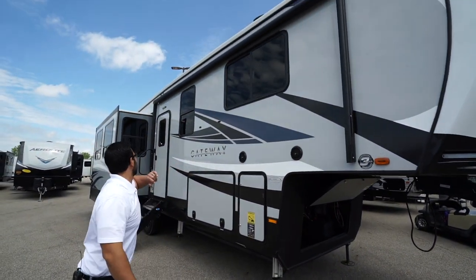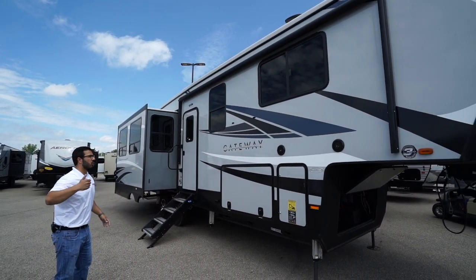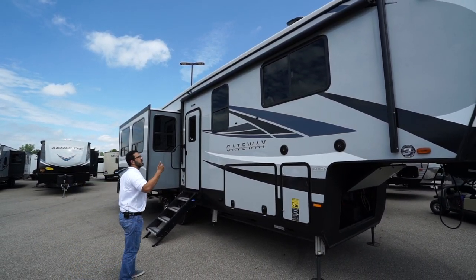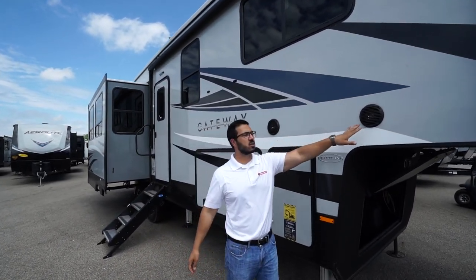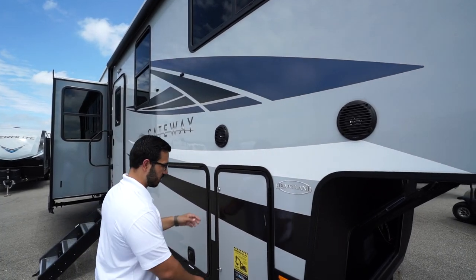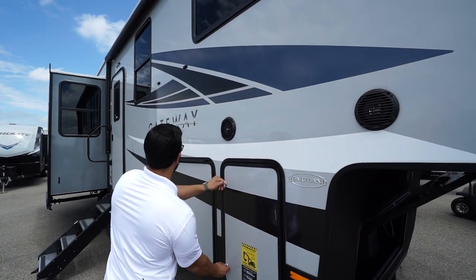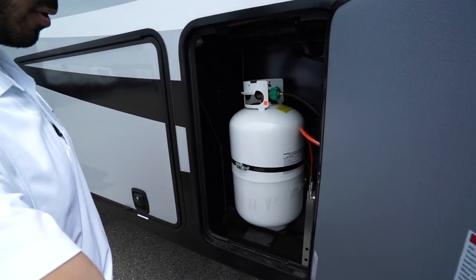Take a look at the outside on the camp side here. You will see the power awning, touch a button to roll that out. Same thing to go back in with an LED light strip underneath. Couple outside speakers. These are controlled by that multimedia center inside, but as I mentioned, it is Bluetooth capable. We'll open up the side compartment to show you one of two 30-pound propane tanks.